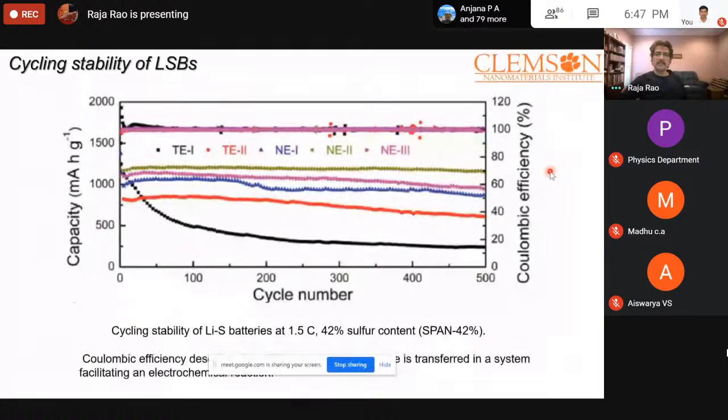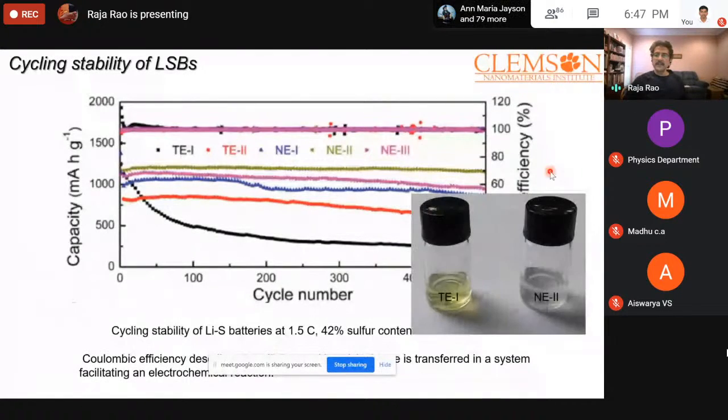Now, how do we know that the polysulfide shuttle is mitigated? You can go back to the 3 electrode setup, and if I use my traditional electrolyte, sulfur comes into the solution, and it immediately turns yellowish. With the new electrolyte, it still remains transparent. So this is one simple way to show that the polysulfide shuttle is mitigated.